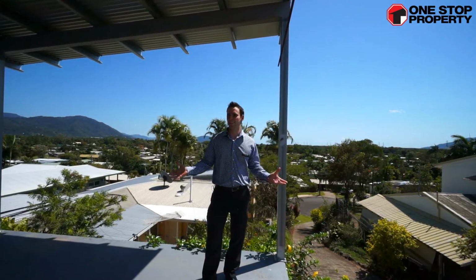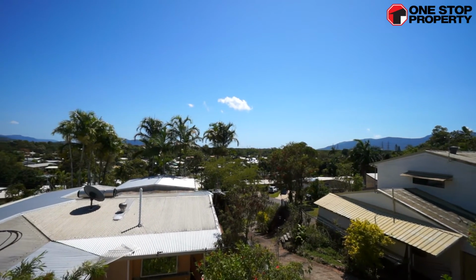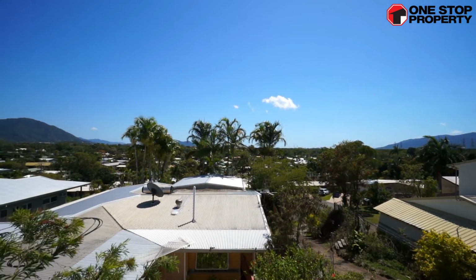How good is this space? You've got pretty much 360 degrees of the mountain and all the way through the city. This has actually got council approval, so you can make this into a kids or parents retreat.